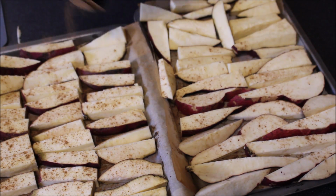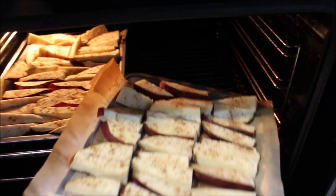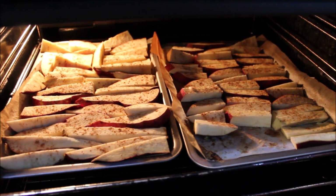I then put them on a tray lined with parchment paper, and I sprinkled them with some cinnamon powder, and then I popped them into the oven to bake for about 40 minutes at 225 degrees Celsius.